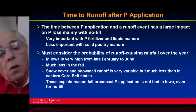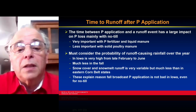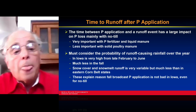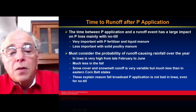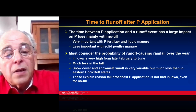Now, so the time between the P application and runoff event has a large impact on P loss, mainly with no-till, okay? Very important for fertilizer and liquid manure, but less important for solid manure, poultry or beef. So we must consider the probability of the runoff event in terms of how these things are applied.